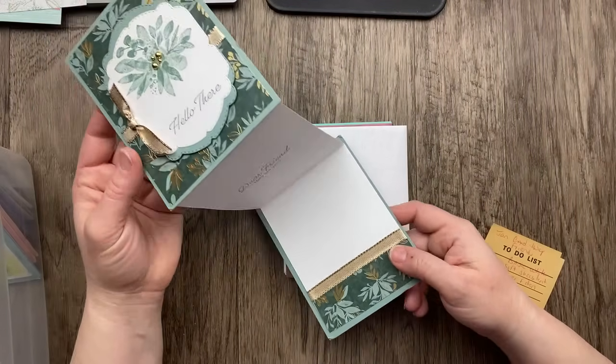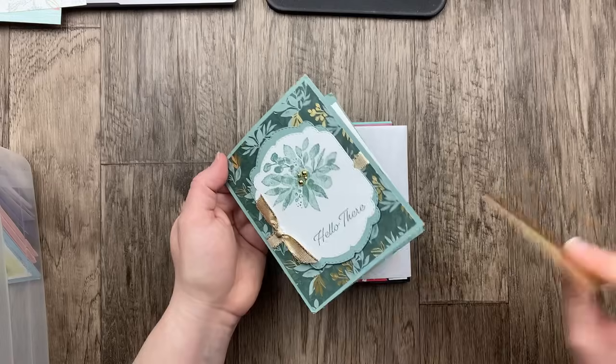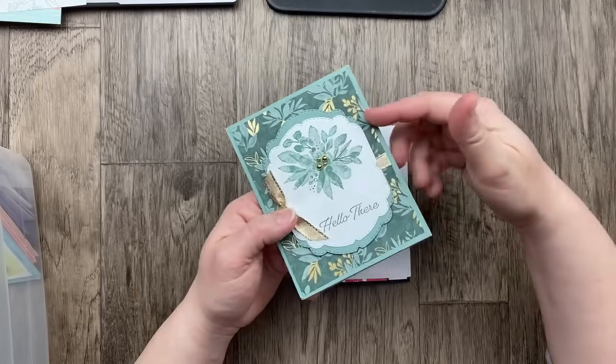Dear friend, how are you? Oh, that is such a great fold. I gotta remember this one. I haven't done that in a while. All right, let's stick that back in there. Mellie, awesome card. I especially love the gold elements that tie in to the gold foil in the designer paper.